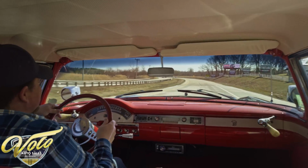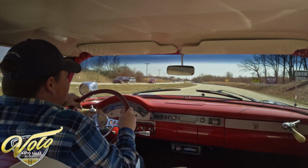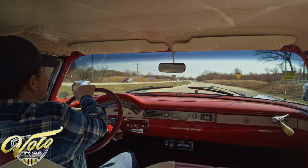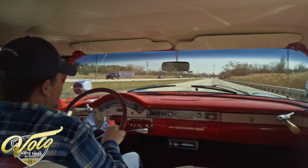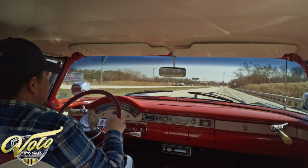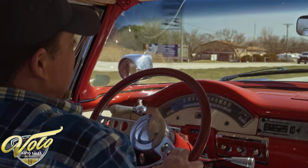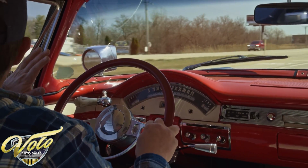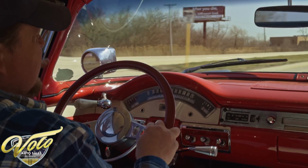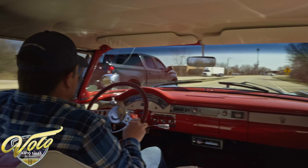Tell you, that exhaust is sounding sweet. And just like that, we're up to speeds. Great handling car. I mean, super, super easy to drive. Real nice and tight steering for such a big vehicle. Can't even feel the bumps. Really good sound to it as well. There's nothing really rattling, nothing like that. It's just a great car overall.